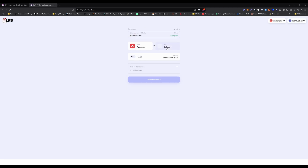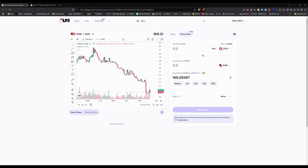Even for the bridge, I use the LFJ bridge instead of any other bridges. It is just so cheap and it's really quick. That's just another feature that I want to highlight, though it's not about the bridge, it's more about the limit orders and the screener basically. So no surprise fees, just clear, low-cost trading.